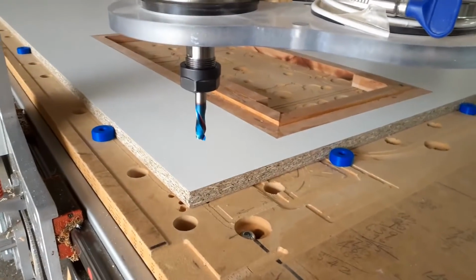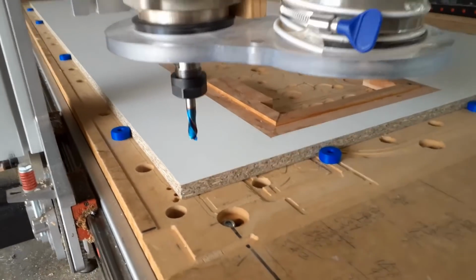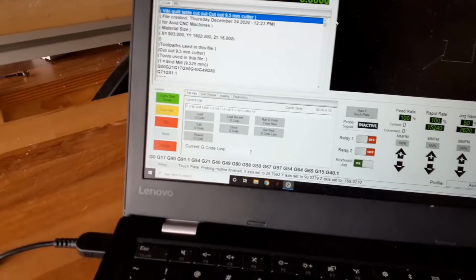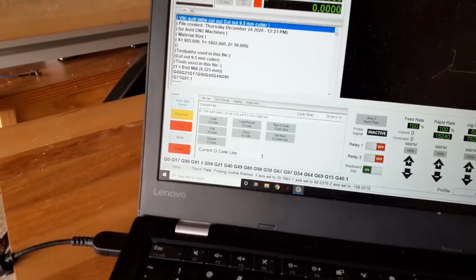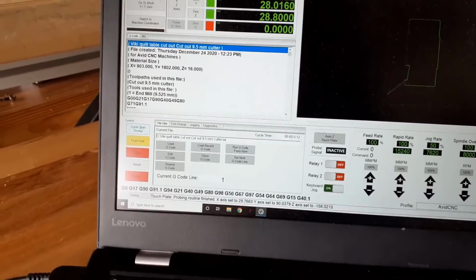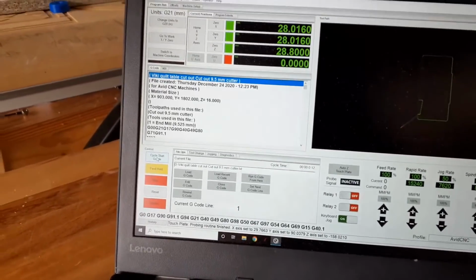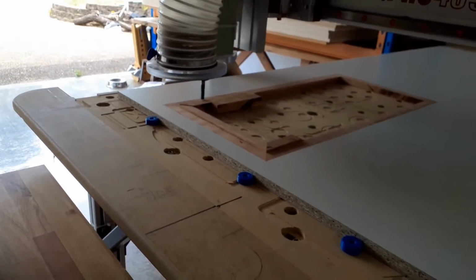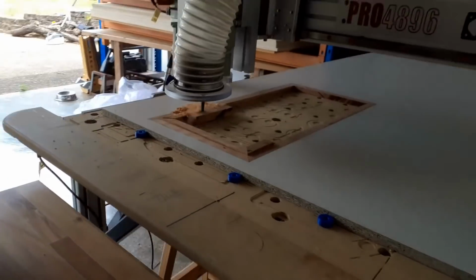I've got the compression cutter in there with the old Spectra coating. And we're going to look at all this stuff here. Cycle start, and I'll get in front of it over here just in case. Away we go. Beautiful.